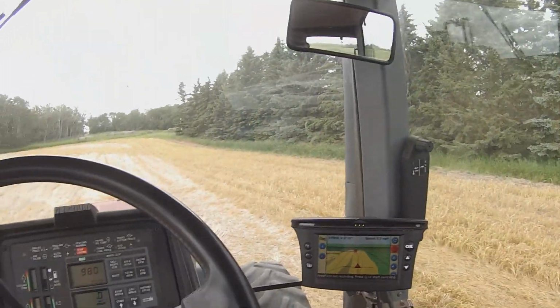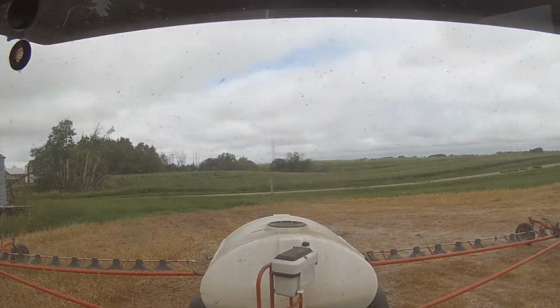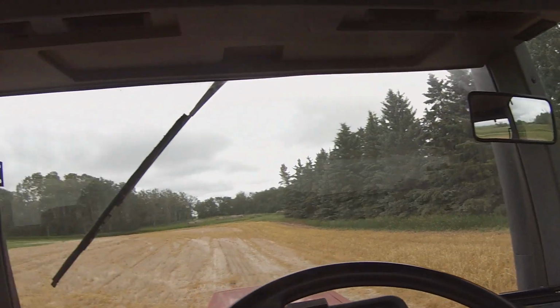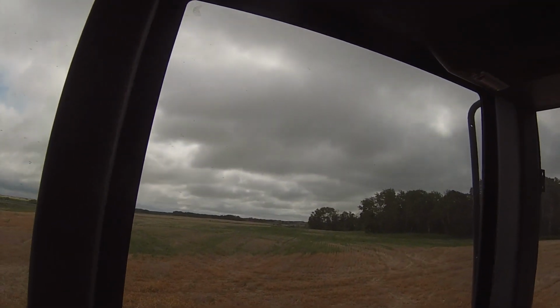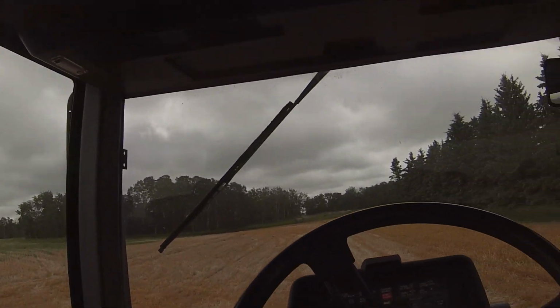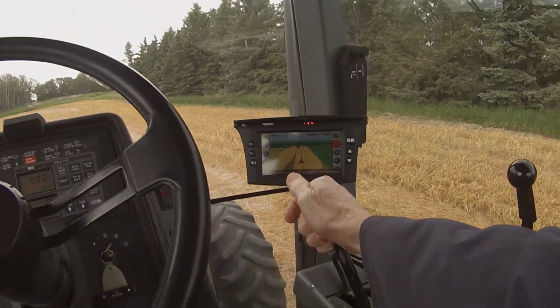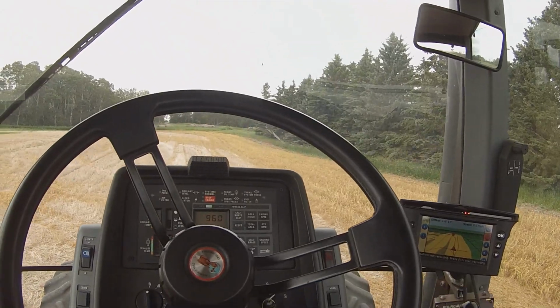Okay, we got satellite signal and ready to roll. Empty out this less than half a tank and call her done. I don't think there's more than 20-25 acres left to do here. If that doesn't make it rain, I don't know what will. 11th gear.